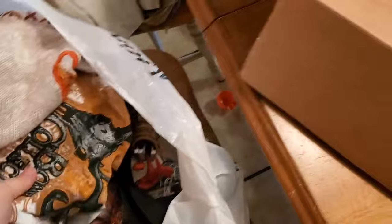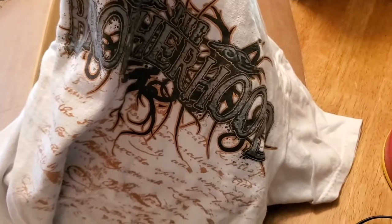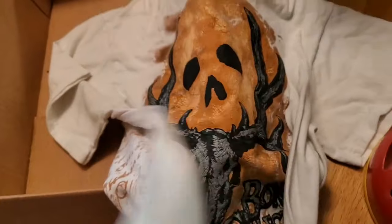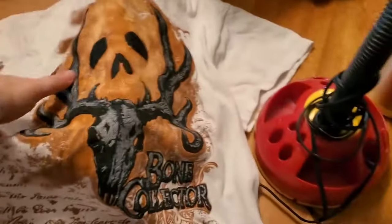And then I actually got this for my nephews, but I don't know if they will like it. But this is the Brotherhood. It's like a Halloween theme one, the Bone Collector. So I thought one of my nephews might like it. I think my mom forgot to take it.